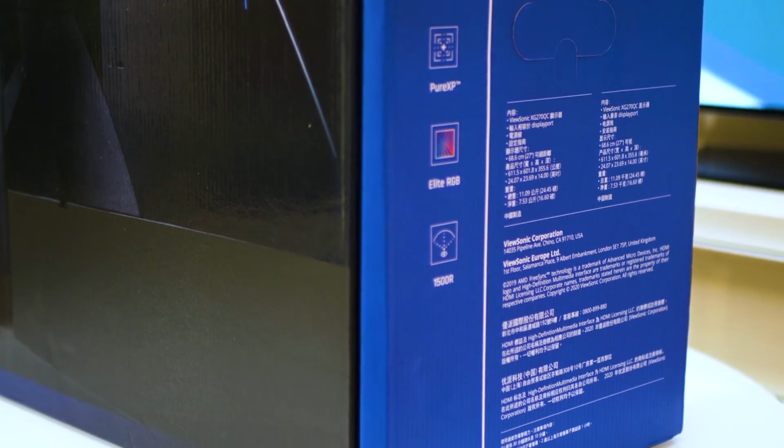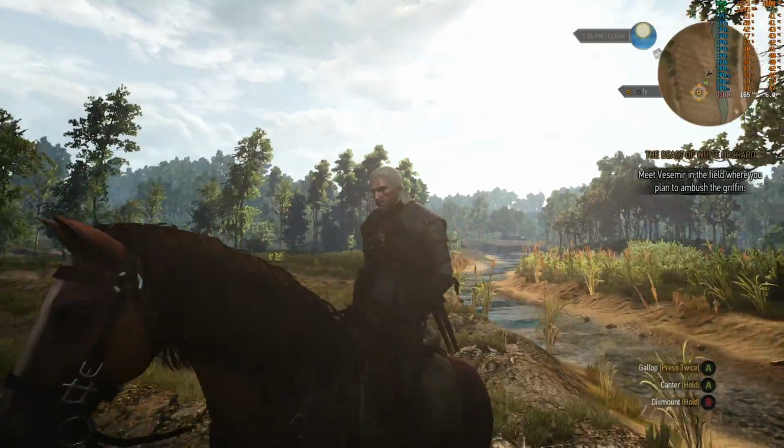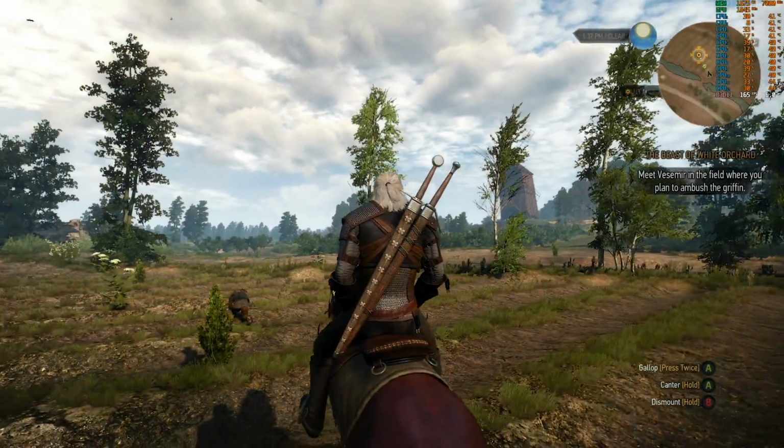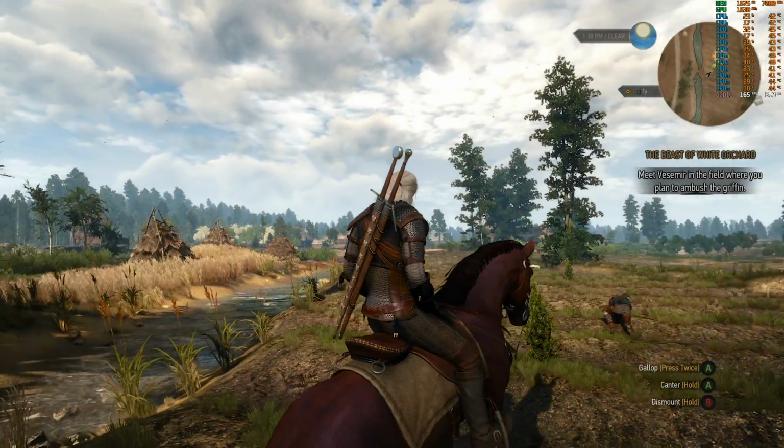Meaning that effectively if your PC is powerful enough to run any given game at 165 frames per second, the monitor delivers all of that visual information. That means a new frame delivered every 6 milliseconds or thereabouts.